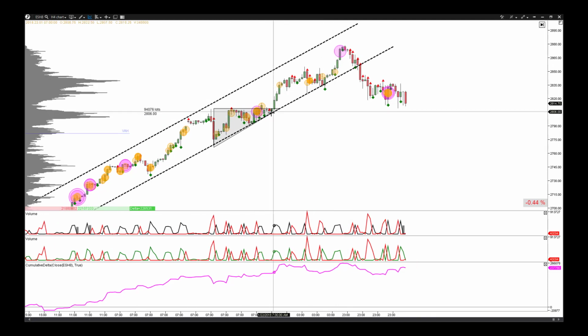So I'm showing that because these are key areas, right? So we have a nice big print here. We rally away from there. Big print here, it's rejected. And now we have another big print, and we currently are trading below it.